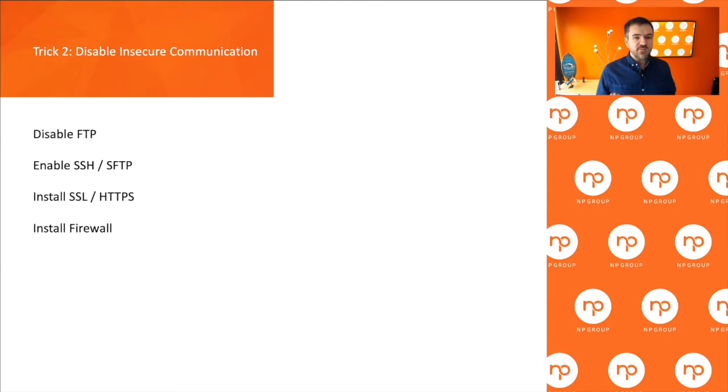I've seen it where an FTP client got hacked on a developer's machine, took all the credentials, and then went to every single site and installed malware. FTP is insecure. It's sending passwords in relatively plain text. I don't recommend doing it. What I do recommend is SSH or SFTP. This is a secure method for file transfers. This is the only way you should be able to do file transfers on your server. So I would definitely recommend that. On the front end, install SSL.